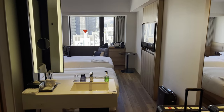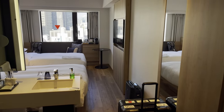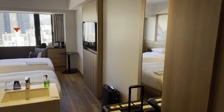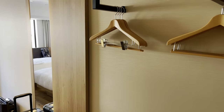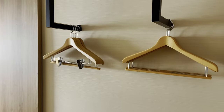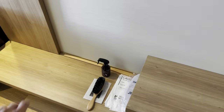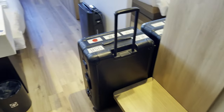Hey, how's it going, ladies and gentlemen? I just checked into the Fairfield by Marriott Osaka Namba in Osaka's Namba district, and they upgraded me to a superior twin room, so I'll give you a quick tour. Closet space as usual, a little more hangers than normal, which is always appreciated. Very small, like bench space for any clothes, shoes, that kind of stuff.